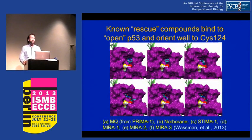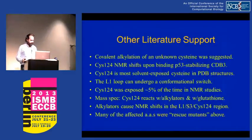On the other hand, when we did computational docking to our open conformation, you can see that all of them dock very nicely to cysteine 124. In all cases, docking to the cysteine 124 pocket is the best scoring docking of a blind docking across the whole molecule, and they all present their active group right toward the yellow cysteine on p53 so that they can easily form a covalent linkage.